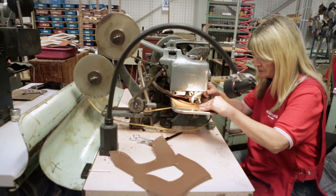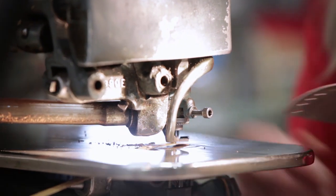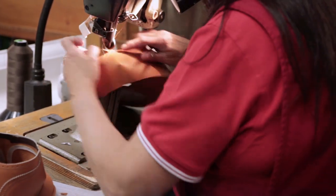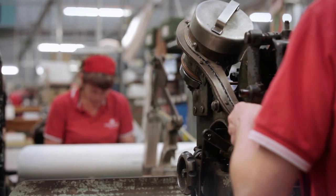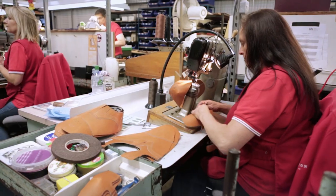And it's been continuous production literally since 1866, and always within half a mile of where we are now. So a lot of the people who work here, their ancestors worked here many, many years ago. So it's a very lovely heritage, historical story.